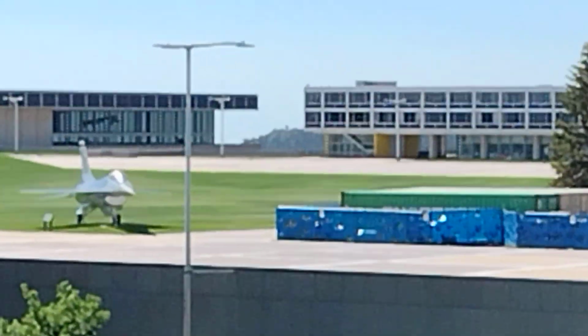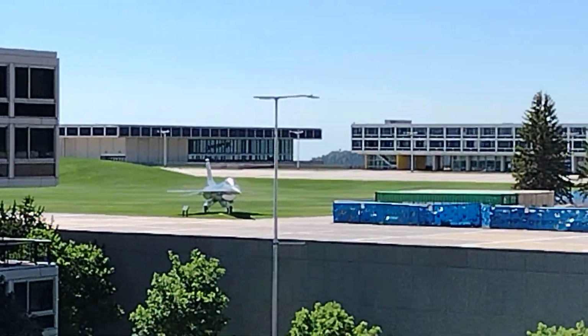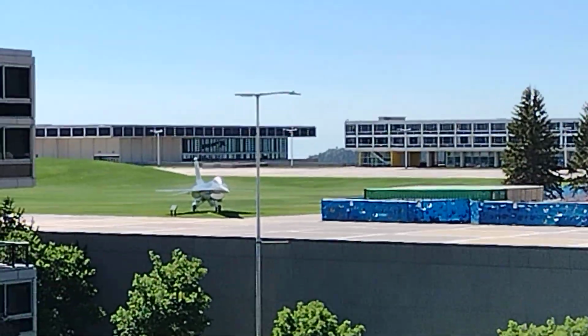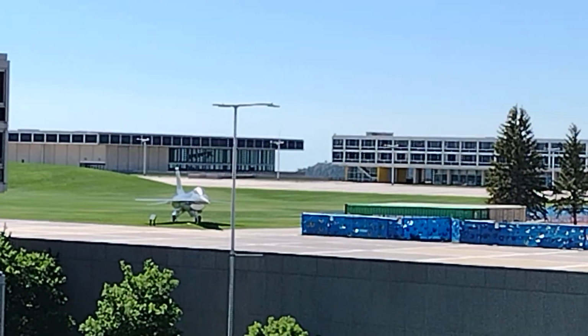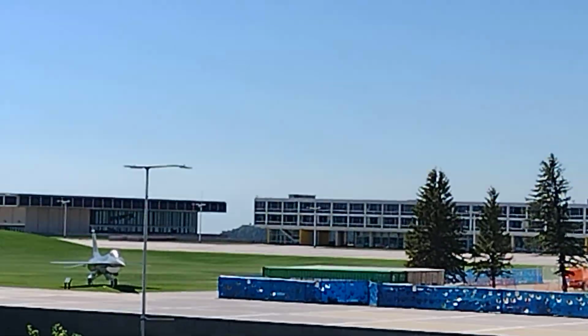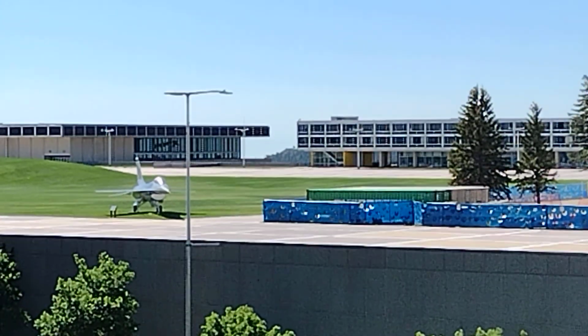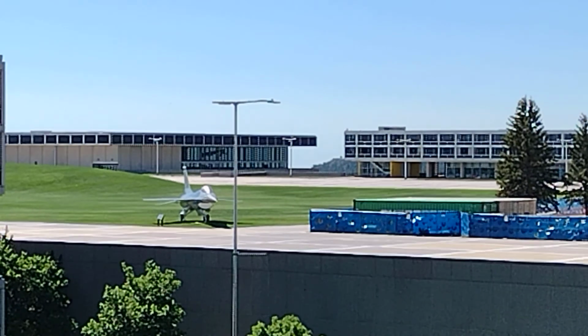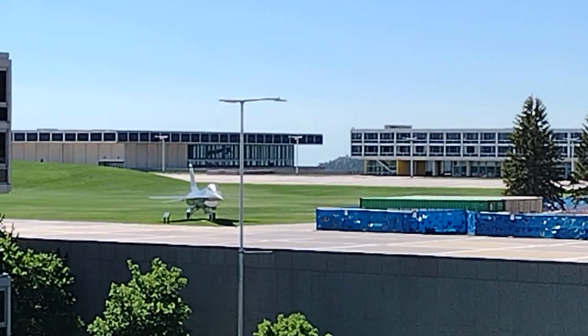So this is the parade grounds I mentioned before that I saw them marching out on. Nothing today, but I got other stuff that I didn't see last time I was here. So that's kind of what it's like touring the Air Force Academy. You never know what you can get unless you call ahead.